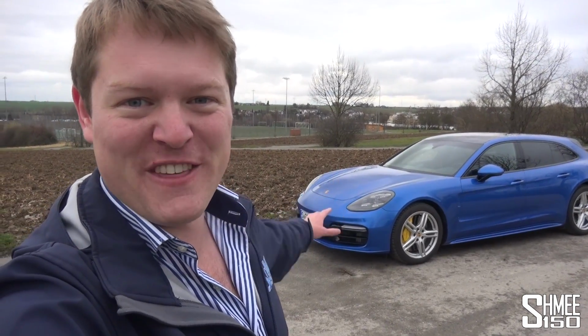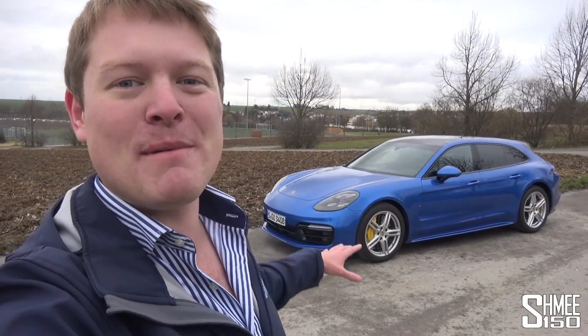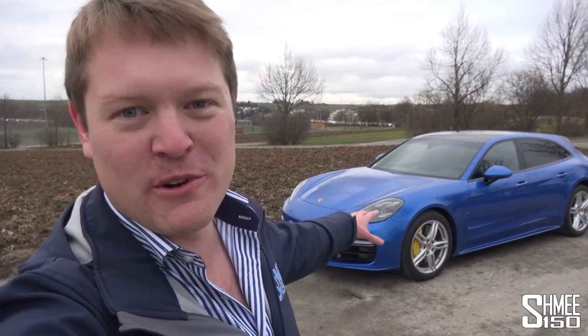First thing I'd like to talk about is the paint colour of this car. Prior to my 911 GT3 arriving, my previous Porsche was a Cayman GT4, and guess what the colour was? Yep, you've named it, sapphire blue, the exact same shade as this Panamera, so very much a gentle nudge and wink, I think, from Porsche. But let's talk about the Panamera in general, then we'll get on to the Sport Turismo.